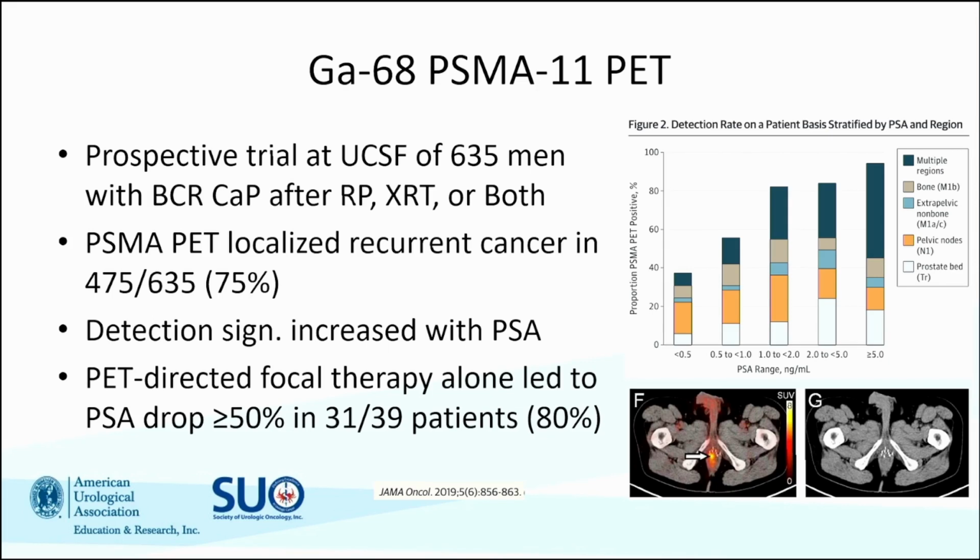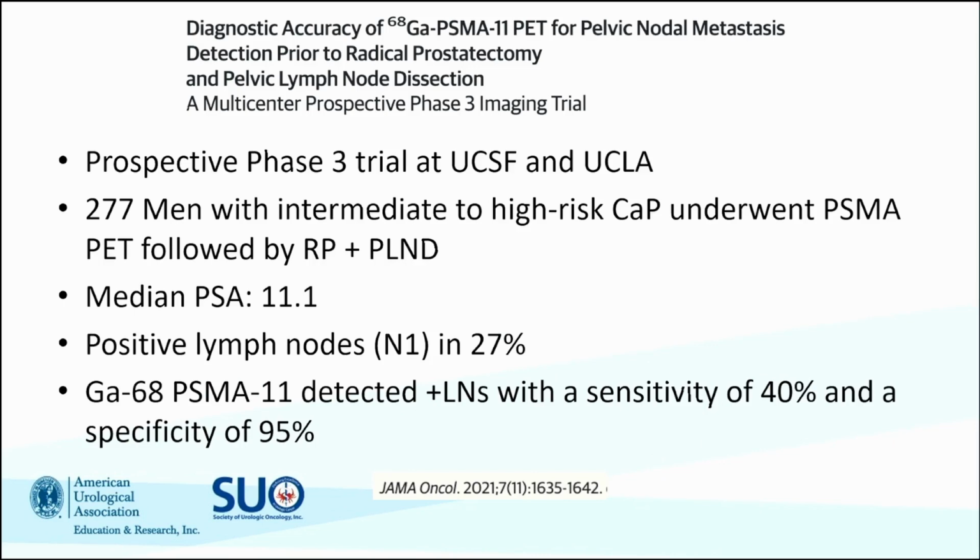rate really increased. And then they further looked at patients with isolated metastasis and PET-directed focal therapy to those metastases. They were able to get significant reductions in PSA in 80% of patients who had treatment of those metastases. So that was very encouraging.